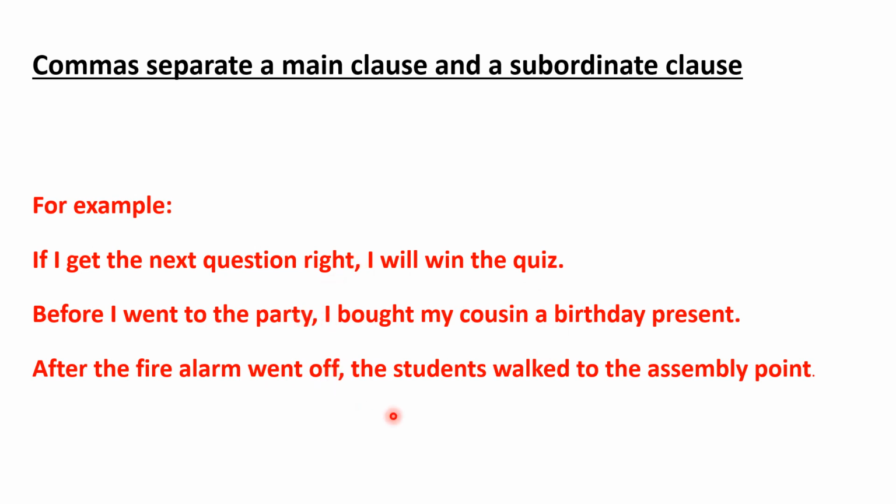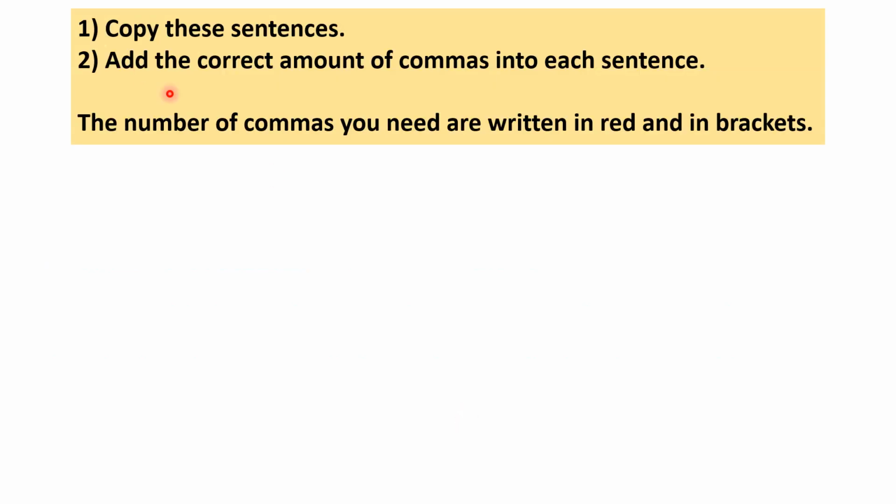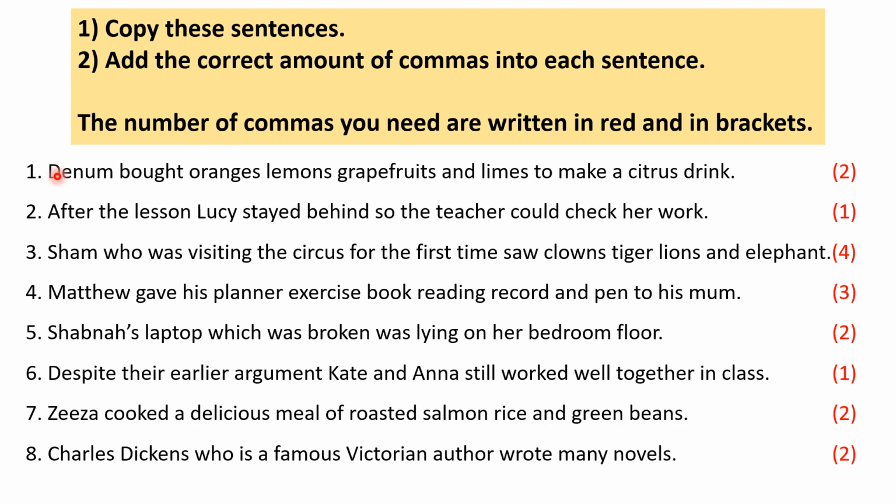So now we know about main clauses, subordinate clauses, and embedded clauses, as well as lists. So we have a lot of knowledge about commas now, and we need to put it to the test. So what I would like you to do is copy the sentences that are going to come on the screen down into your books. You're going to add the correct amount of commas into each sentence. And the number of commas that you need are written in red and in brackets. So we're going to do number 1 together. So could you pause the video and write sentence number 1 down for me, and then press play when you've got sentence number 1 written.